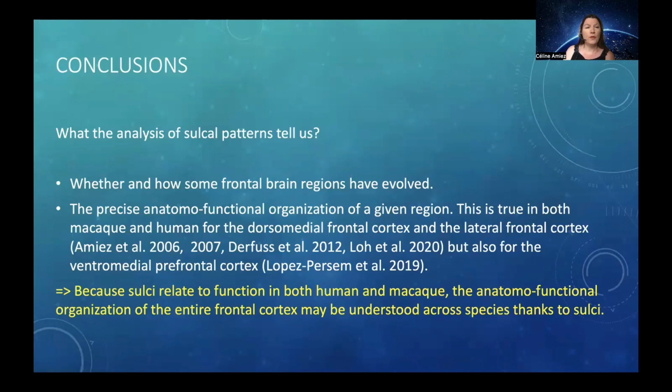So to conclude, what the analysis of sulcal patterns tells us is, first, whether and how some frontal brain regions have evolved. And it tells us the precise anatomo-functional organization of a given region. And this is true in both macaque and human for the dorsomedial frontal cortex and the lateral frontal cortex. I didn't talk about it, but it's also true for the ventromedial prefrontal cortex. And so because sulci relate to function in both human and macaque, as I showed you, the anatomo-functional organization of the entire frontal cortex may be understood across species thanks to sulci.